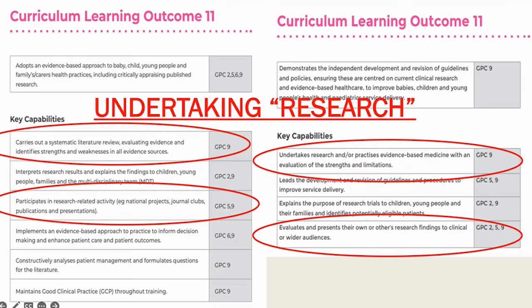So coming down, participate in research-related activities such as national projects, journal clubs, publications and presentations. I think all trainees should have the opportunity to be part of Journal Club. And publications and presentations, I think, can be a bit easier than we think they are. I think a lot of this comes down to what we think research has to look like. And it doesn't necessarily need to be a trainee on their own collecting original data, and particularly not writing a protocol, going through ethics approval and undertaking their own study. I think that would almost never happen. But I think there are lots of other things we can do which probably fall under that umbrella of research.